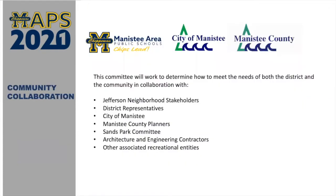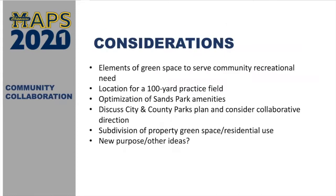This committee will work to determine how to meet the needs of both district and community in collaboration with Jefferson neighborhood stakeholders, district representatives, City of Manistee, Manistee County planners, Sands Park Committee, architecture and engineer contractors, and other associated recreational entities. So definitely looking at a partnership on this work and would like to hear what people are thinking in the end and provide us some insight and develop a scope and idea of the possibilities for the site.